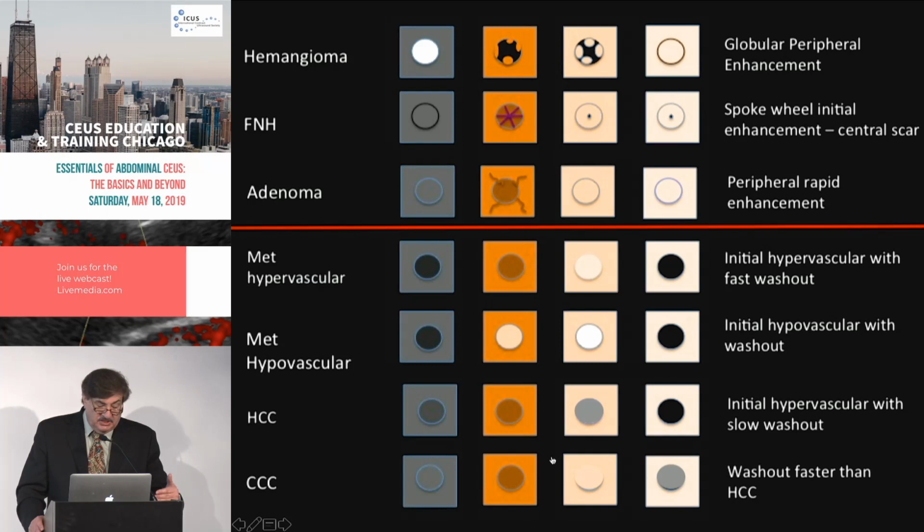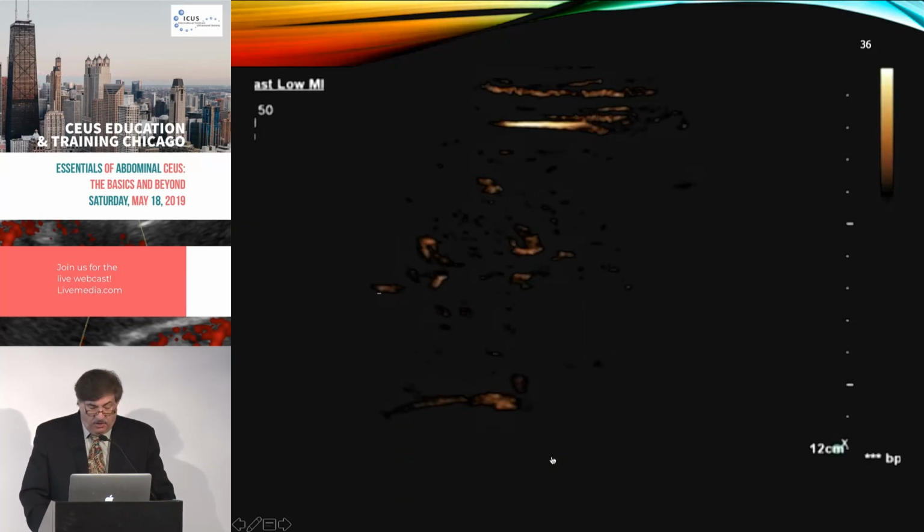Below this, you can see our malignant lesions, and the key thing here is washout. And we can use the timing of the washout to help characterize lesions. The vascular phase is somewhat important, but remember we have hypovascular mets, we have hypervascular mets, we have ring-enhancing mets. So the arterial phase is relatively non-specific, and it's the washout that's really characteristic.